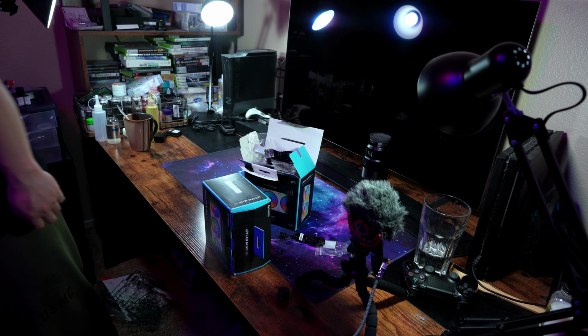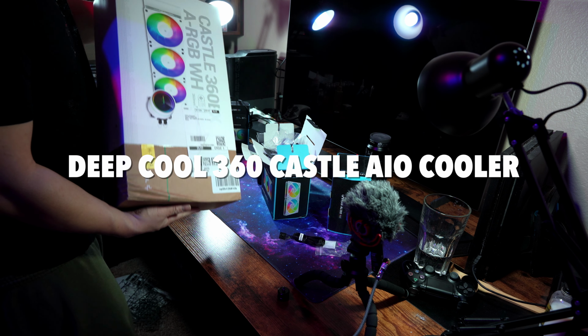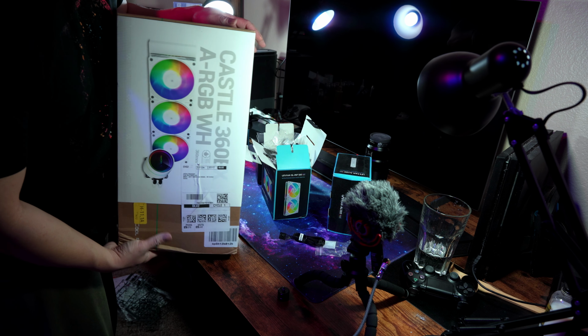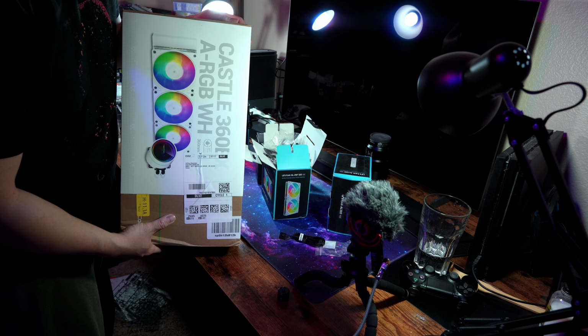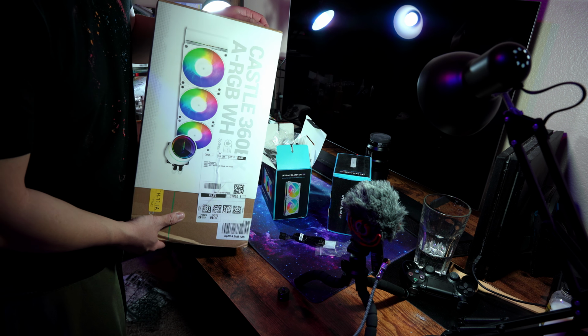These are, by the way, the Lian Lis. I like how they look, that's why I bought them. The only cooler I bought is the Castle 360. I was told it's not the best, but you know, it'll get the job done, right? Maybe. And if it doesn't, I'll just buy a new one. Generic keyboard. I thought it looked cool. That's why I bought it. That's the only reason. G.Skill Trident Z RAM. I got 2 more coming in the mail, but this is what I have for now, okay?